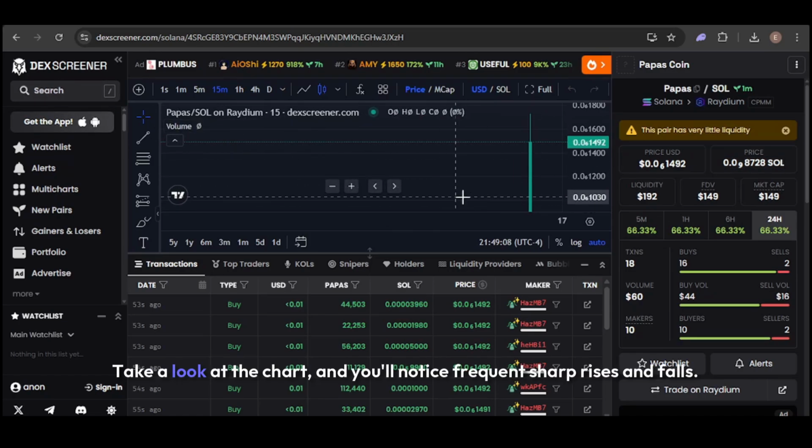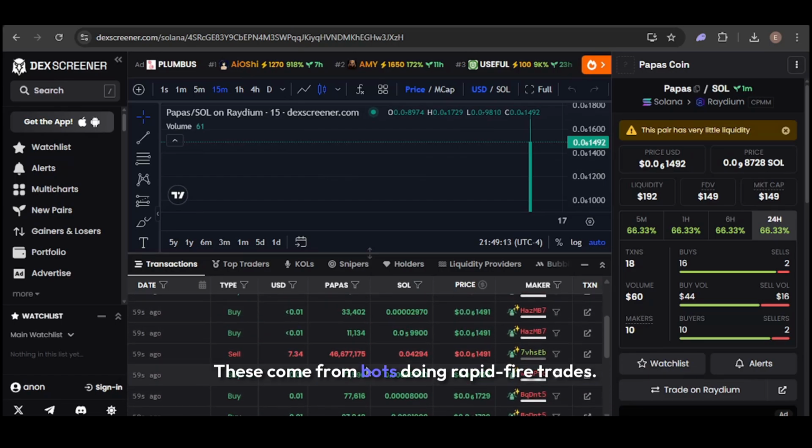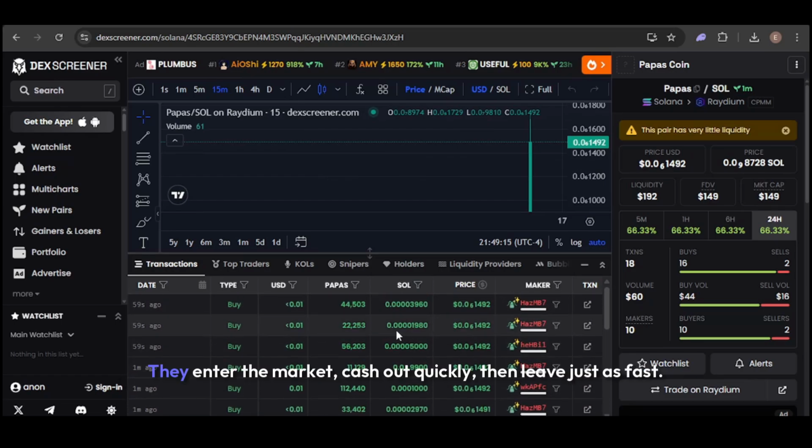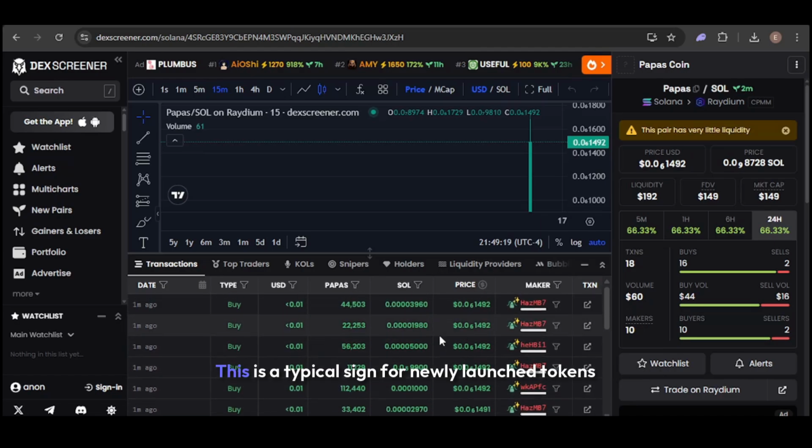Take a look at the chart, and you'll notice frequent sharp rises and falls. These come from bots doing rapid-fire trades. They enter the market, cash out quickly, then leave just as fast. This is a typical sign for newly launched tokens, and usually grabs the attention of early adopters.